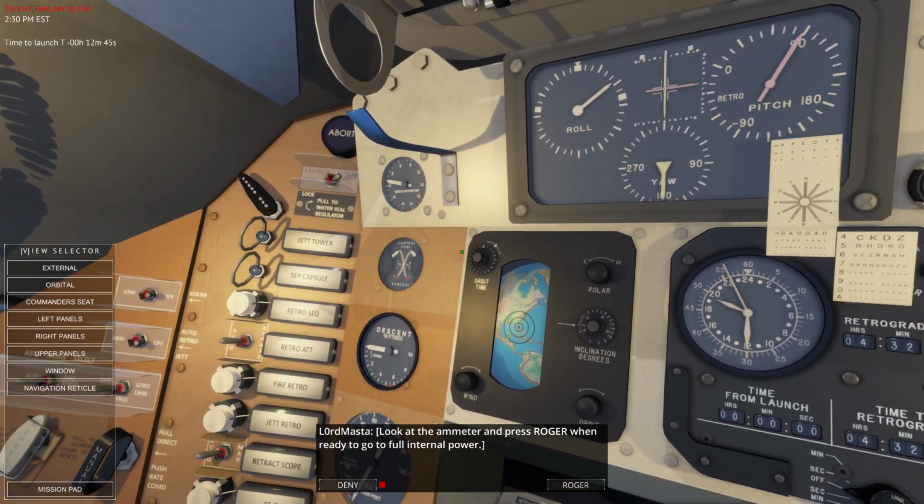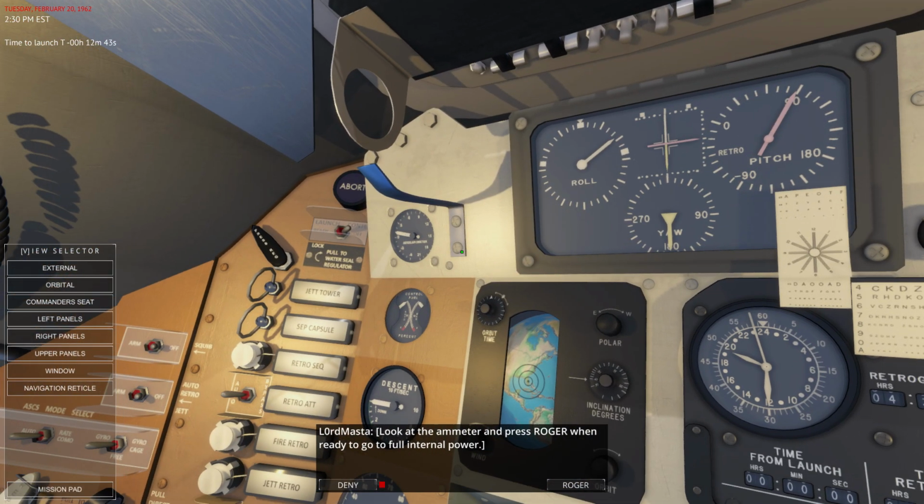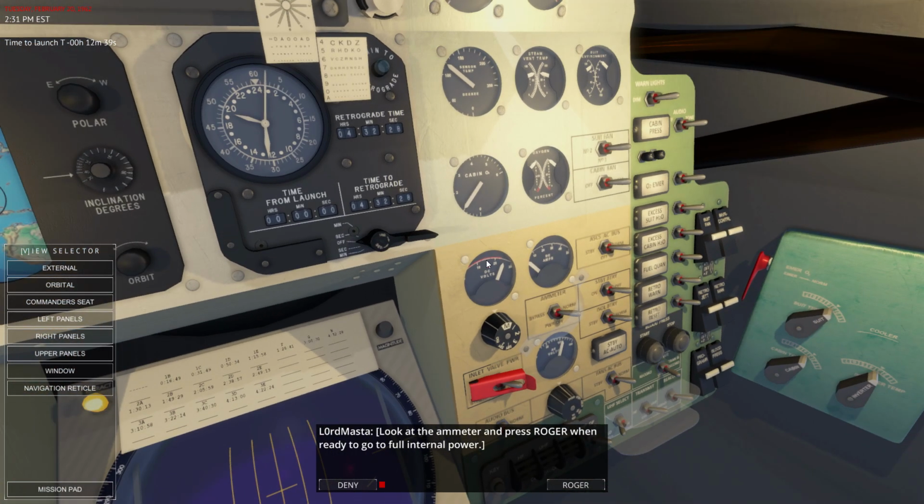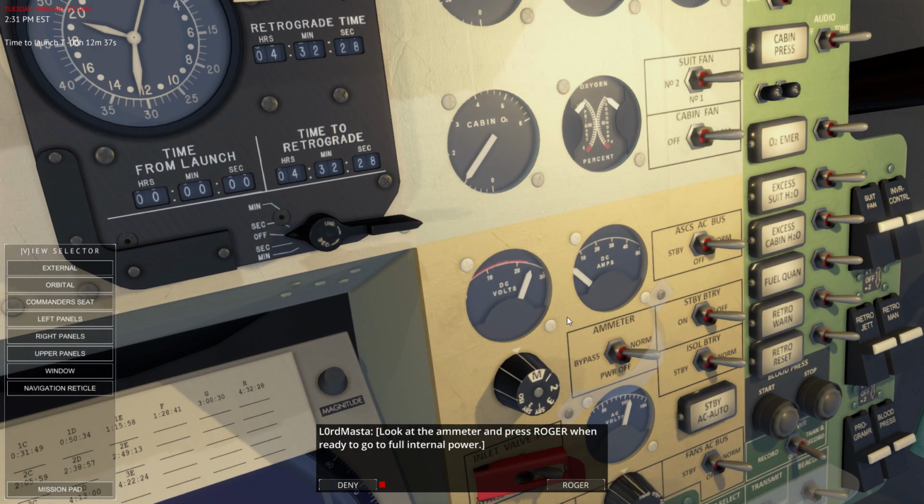Where is the ammeter? Oh, unless you're thinking of another term of it. Oh, that.